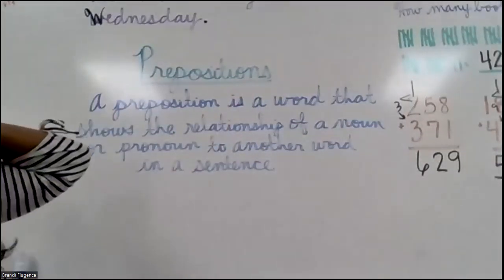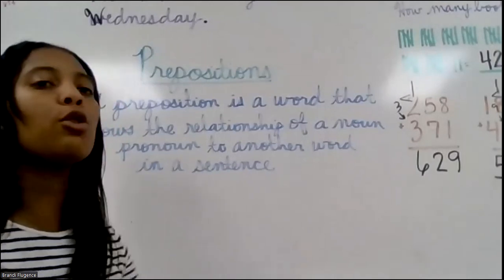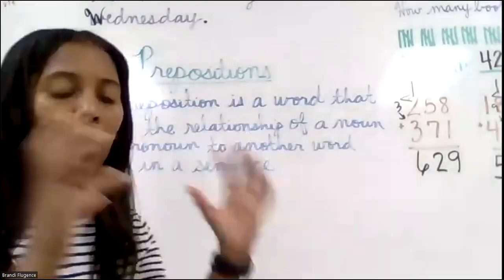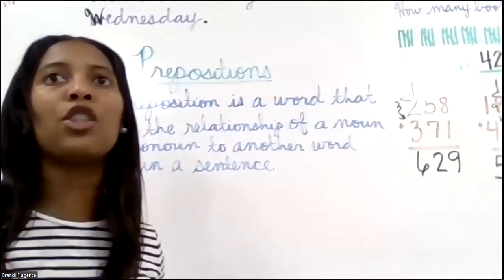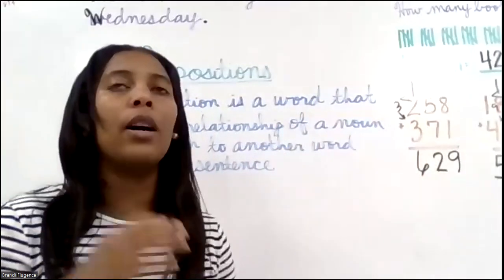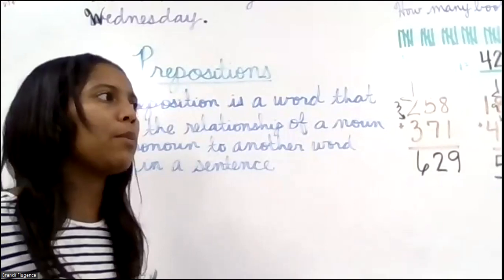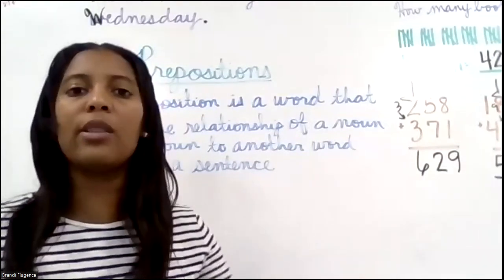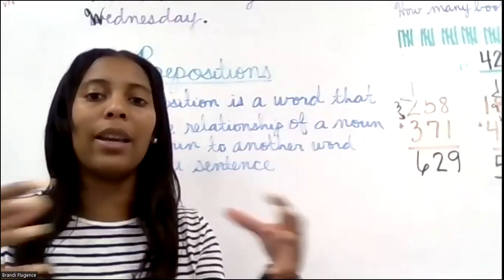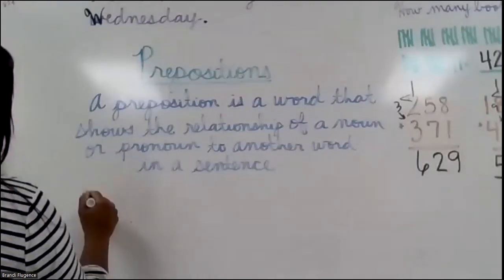So a preposition is a word that shows the relationship of a noun or pronoun to another word in a sentence. The job of the preposition is to show how the noun or pronoun is connected to the other part of a sentence. I'll show you what that looks like when we practice in a second. The preposition will sometimes be in the middle to link the two parts together, sort of like linking verbs. Remember linking verbs linked two words together? Well, prepositions will connect the noun or pronoun and another part of the sentence together, with a preposition in between to show their relationship. So we'll start today by learning list one of our prepositions.